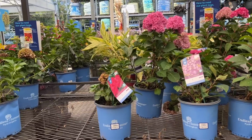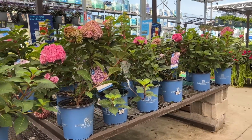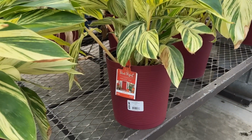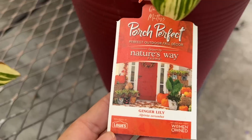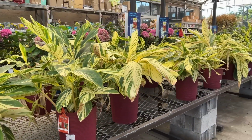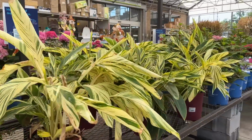All right, Summer Crush. This is one of my favorite hydrangeas that I recently purchased. I have one. And then down here there are some Bloomstruck. Oh, back to the tropicals. Ginger lily. That doesn't sound hardy. So again, I think that's a plant you'd have to pull inside or just lose as an annual.